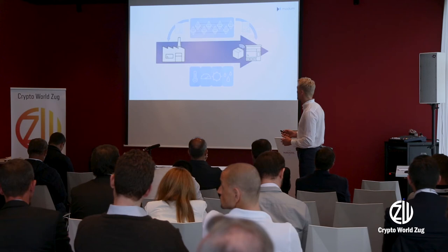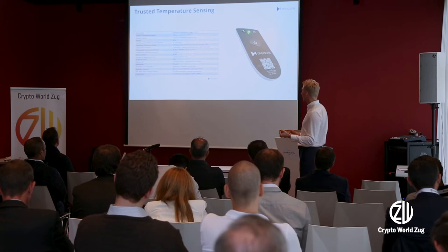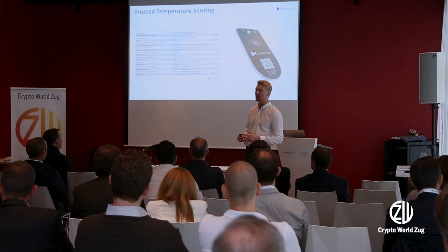So the four components we use to complete this system are our data logger, our dashboard, our mobile app, and smart contracts on the Ethereum blockchain. So the data logger, I should have brought one today. I didn't even think of it. This is our baby. We've been working on it for the past year. We're really excited about it. It's actually made in Switzerland. The first batch has been made in Switzerland by a company called Vario Systems. It will most likely be mass produced in Sri Lanka.